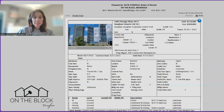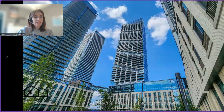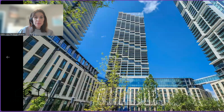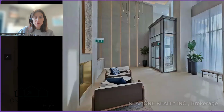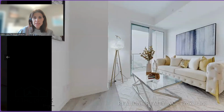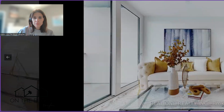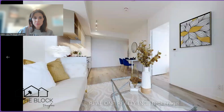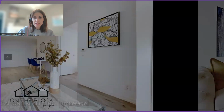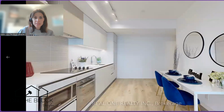So if we just want to take a look at some of the photos, this is in the new and developing area in the Highway 7 between Jane and the 400 pretty much. So this is just one of the buildings there. So we'll take a look through the lobby. So here is the living room. And then as you can see, it is a pretty small unit, but pretty functional, I would say. The kitchen's over there with the ability maybe to put a dining table against the wall there. Nicely finished, pretty much all upgraded.